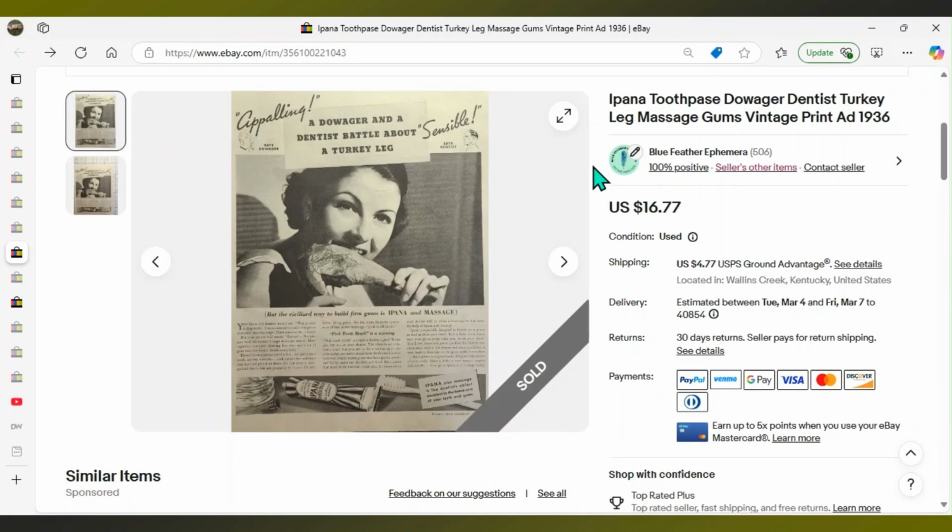Here's an ad that I'm excited to talk about for a couple of reasons. First of all, it's one of the older ads of this episode. This goes back to 1936. The advertiser is Ephemera. It's a company that made toothpaste, and they advertised in all of the major publications back in that day and time.